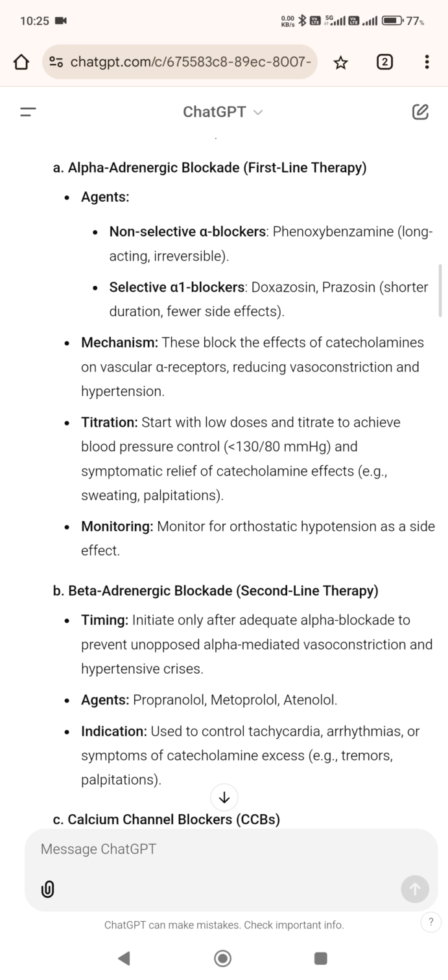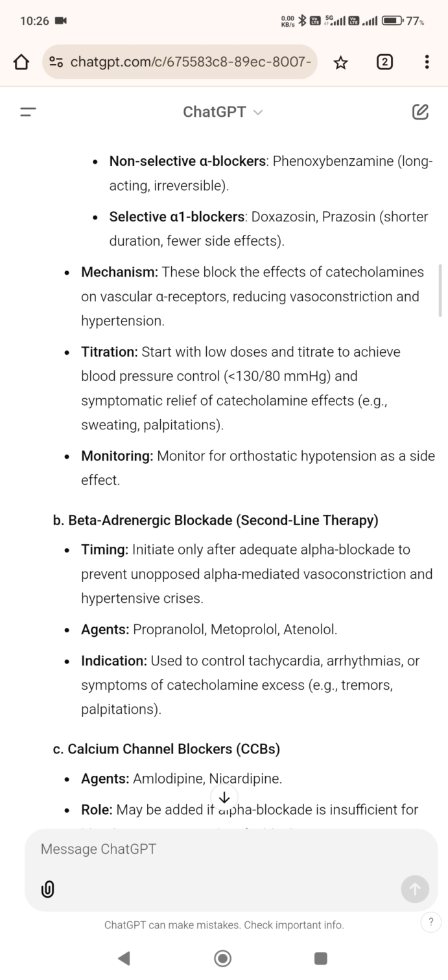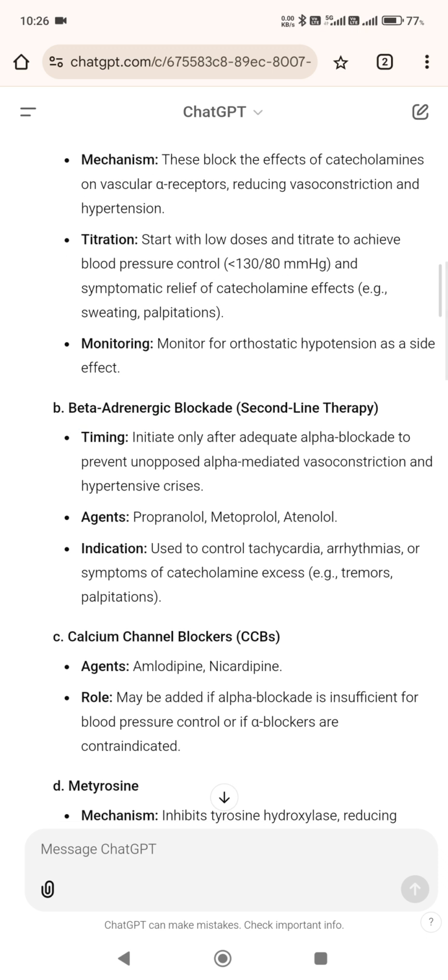A. Alpha adrenergic blockade, first-line therapy. Agents: non-selective alpha blockers, phenoxybenzamine, long-acting, irreversible. Selective alpha-1 blockers, doxazosin, prazosin, shorter duration, fewer side effects. Mechanism: these block the effects of catecholamines on vascular alpha receptors, reducing vasoconstriction and hypertension.